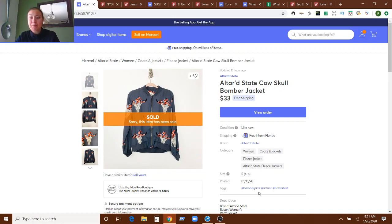So let's see, hashtag bomberjack, hashtag art rent, which should probably be like art print maybe, and hashtag flower fest. Okay, those aren't too crazy, but they also aren't exactly what I would be putting. But like I say, I don't know how much those hashtags really do, so she puts them. Maybe it makes her happy. I don't know.